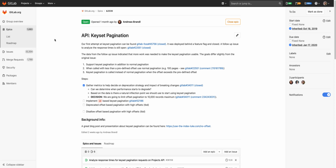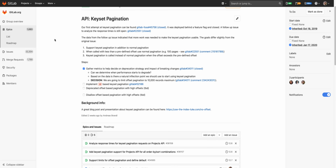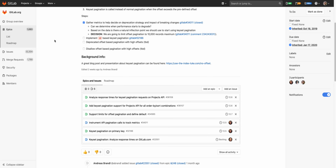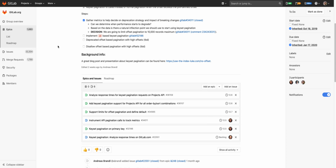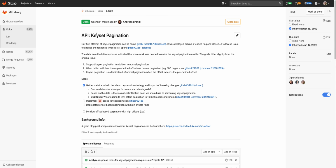And so here is an epic that we're working to deliver on here to provide the first keyset-based pagination for our projects endpoint. Right now, that's one of our heaviest endpoints, and we see a lot of traffic to it. And so this will help to really reduce the impact on GitLab servers while still providing a method for those exhaustive sets of retrieving of data. So that is the first one here.